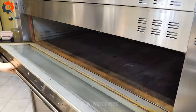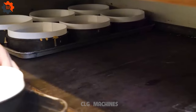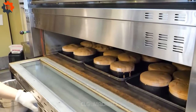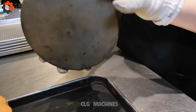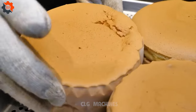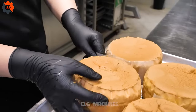Picture this, delicate petals of cream, meticulously piped into intricate floral patterns atop a velvety sponge base. Each cake a canvas, each stroke a masterpiece in the making. With a flick of the wrist and a flourish of creativity, our artisan transforms humble ingredients into edible works of art. But what sets these creations apart from the ordinary fare? It's the infusion of passion, precision, and a dash of magic that elevates them to legendary status.